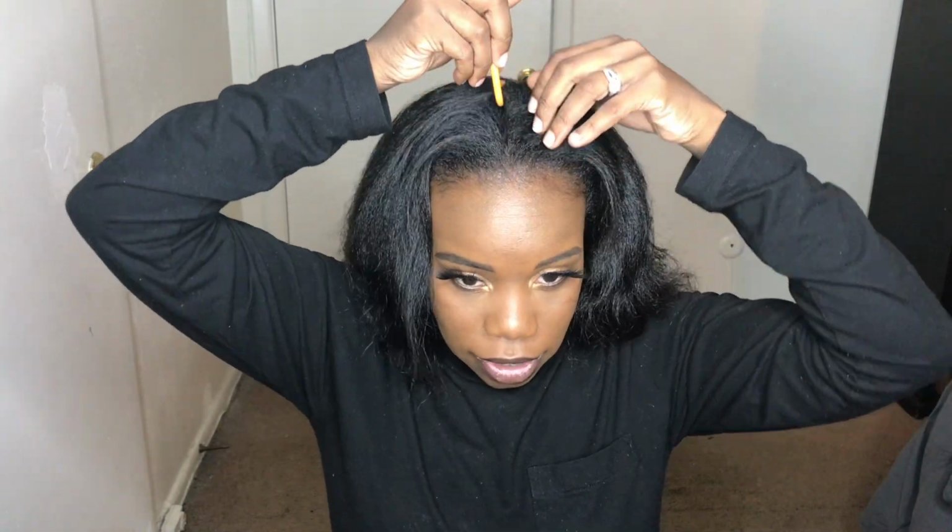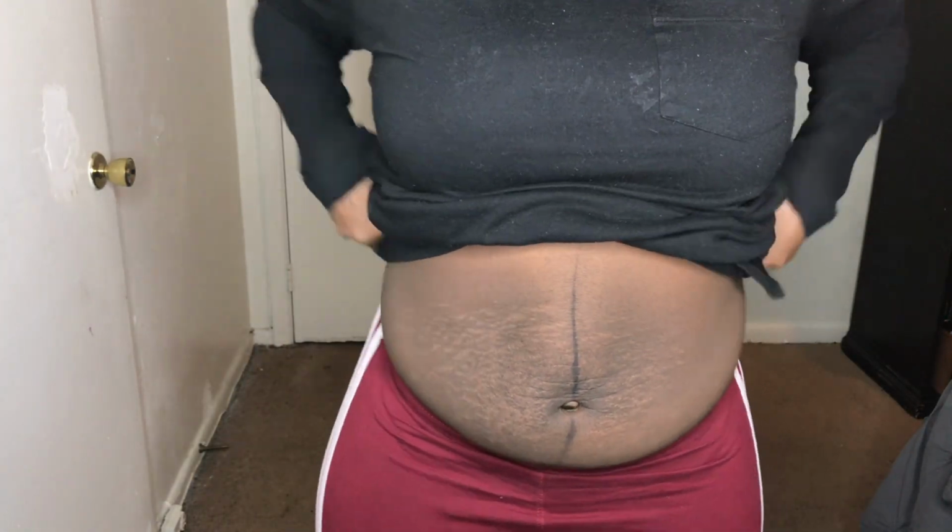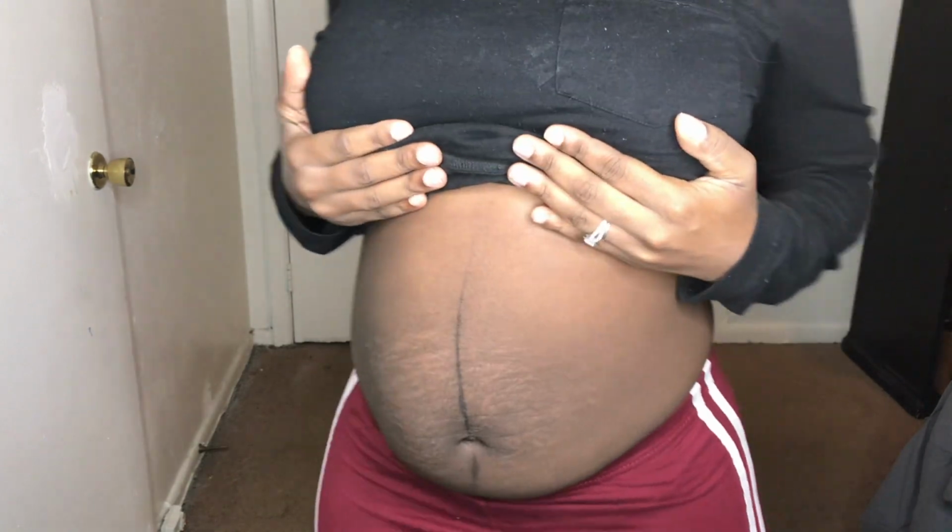But I just wanted to say that, first of all, I love my daughter. She is a bundle of joy. She was born January 24th, so I believe now I'm about 3 weeks postpartum. Before I get into this, let me show you guys my stomach. So this is my stomach right now.